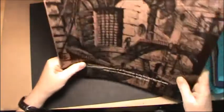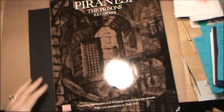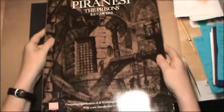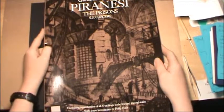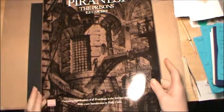And then I found this over in the art books aisle. This book's pretty big. Let me get my water bottle out of the way. And you're going to get that glare there on the bottom from my light. But I have no idea how to say this man's name. Giovanni Battista, maybe? So this is reproductions of 30 etchings in the first and second states. So if you open it up, it's called The Prisons. Let me get to one of the illustrations. These are what he had done, and then, you know, there's some reference material.